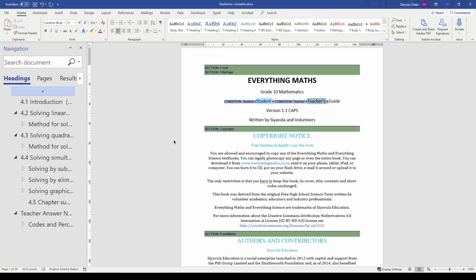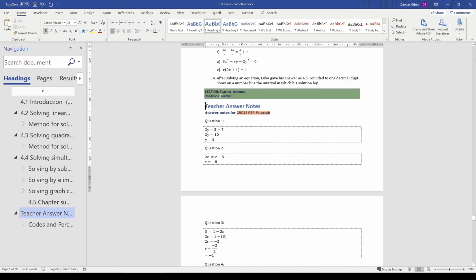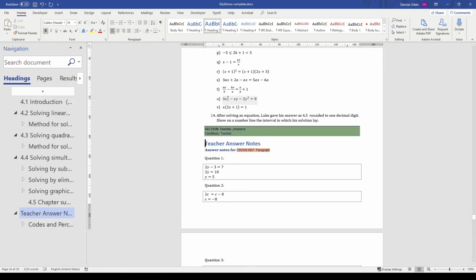As you can see on the page, we have green items and some blue items. This is Typify markup. You can see that the blue markup has indicated some conditional text. So here we've got some conditional text for a student or a teacher. Conditional text can be set according to text items, element items, or even sections. The equations in this document have been set using Microsoft Word's equation editor.